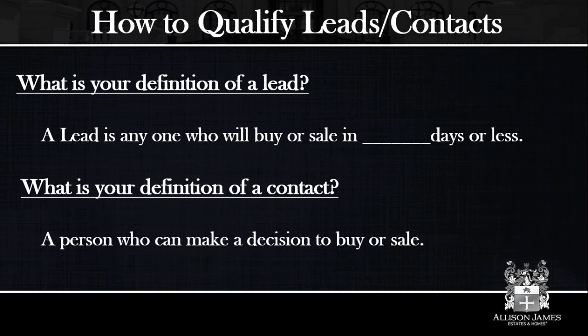Now listen to this. What is your definition of a contact? A person who can make a decision to buy or sell. That's the definition of a contact, and we told you earlier it takes 12 and a half contacts to get 1 lead. My goal today is to share with you how to narrow this process down to the ridiculous, where you actually can begin to be a productive, top producing agent. This information is valuable, and I'm passionate about it because it really transformed my thinking and my life as well. I hope you are able to share in some of these ideas and concepts that can really make a difference in your life.